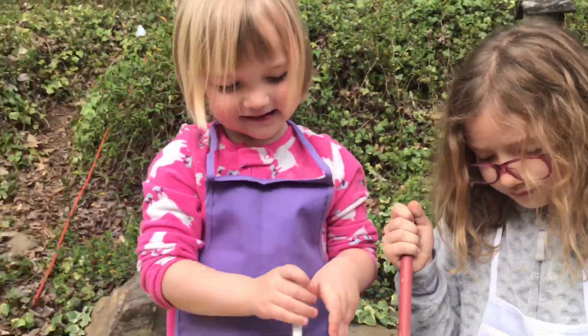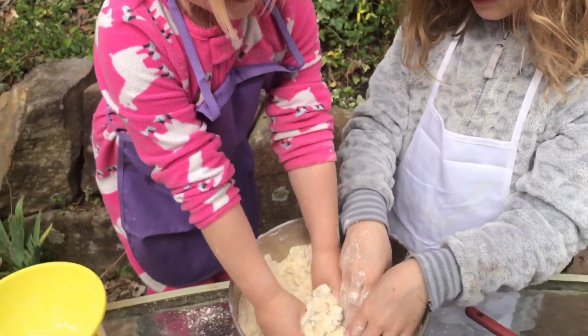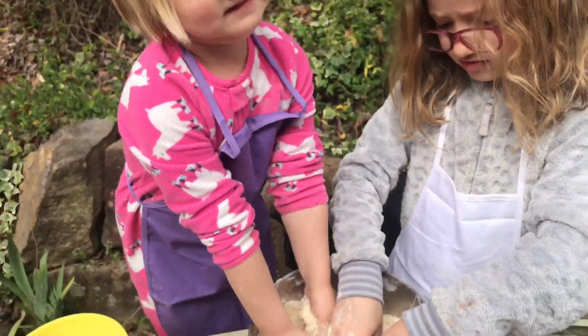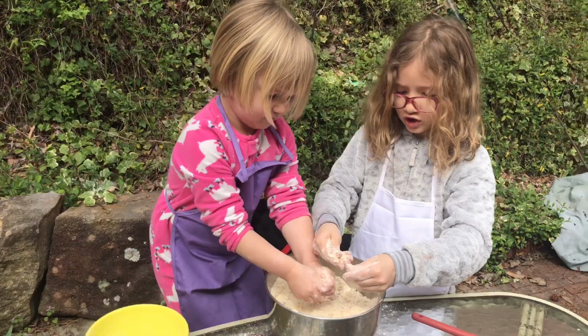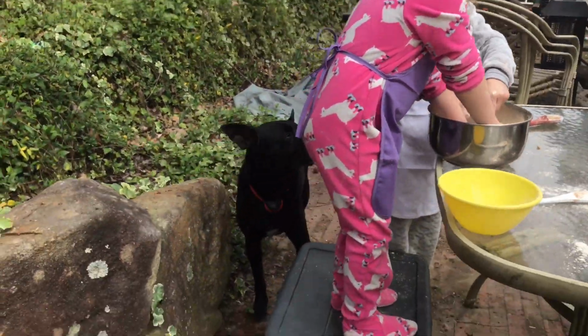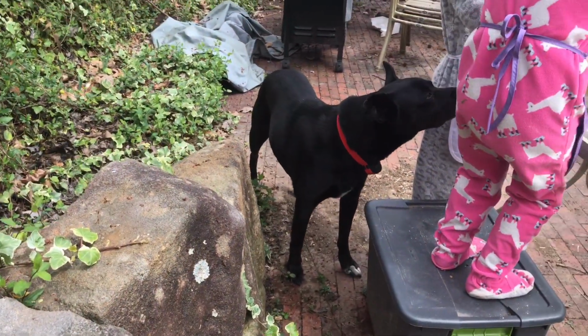Use our hands to stir this up better, because that's gonna be hard too. Everything would be hard, I guess. There's some chunks. We gotta squish them, right? Yeah, squish them. We don't want any chunks. Or you could just sprinkle them and then the chunks will go away.